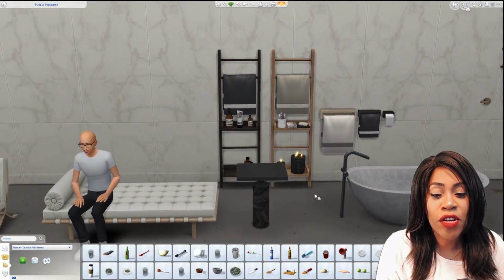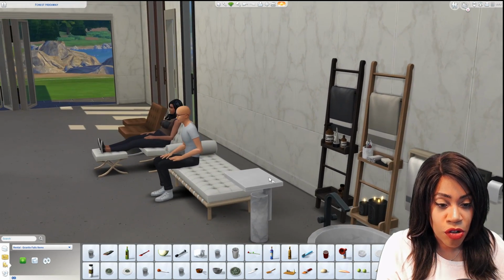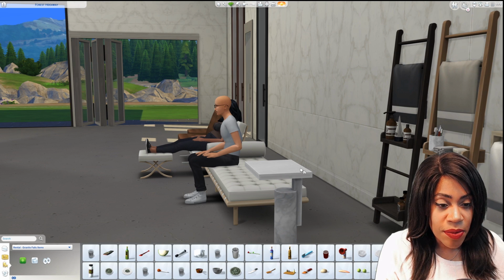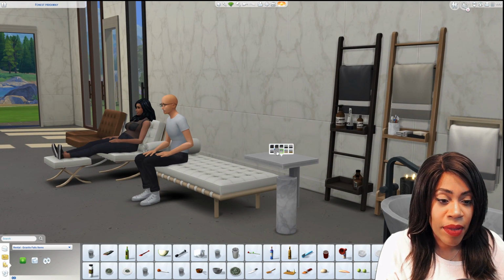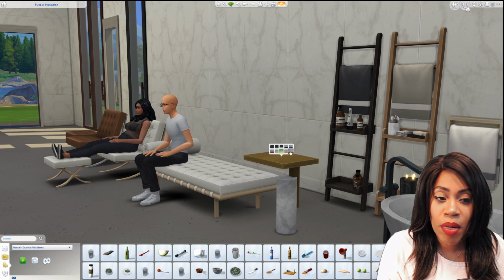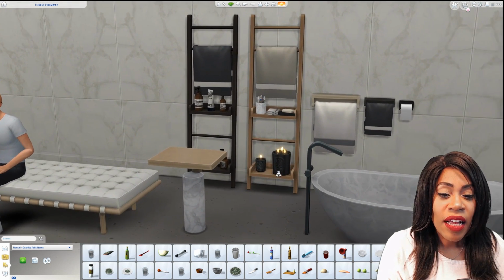And then we'll move over to this side table. This side table is gorgeous. It's got a metal top to it, and then this massive marble block. Really simple, minimalist, but I think you can use it in any room possible. And again, I'm just going to leave that in gilver for you.